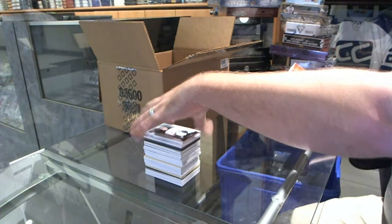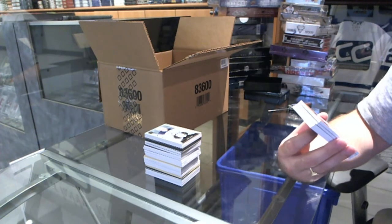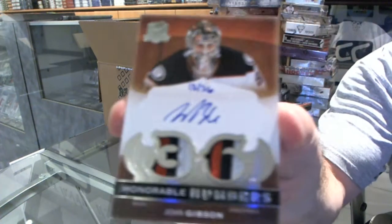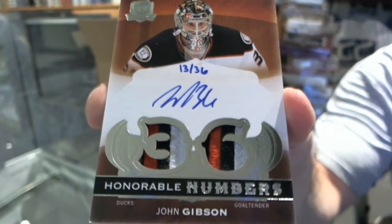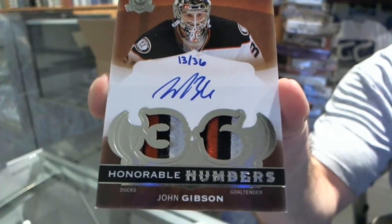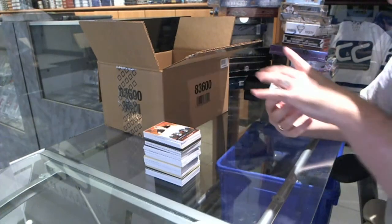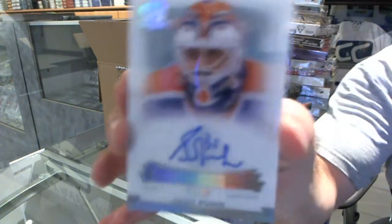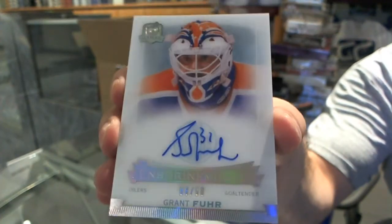Ooh, pretty. We've got number 13 of 36. Three color, honorable numbers, dual patch autograph for the Anaheim Ducks, John Gibson. Number 236, honorable numbers. We've got a short print enshrinement autograph, numbered 8 of 50, for the Edmonton Oilers, Grant Fuhr. 8/50.